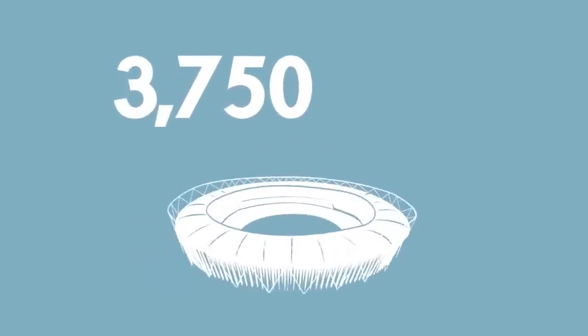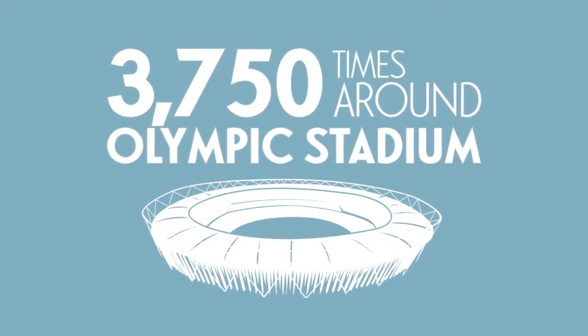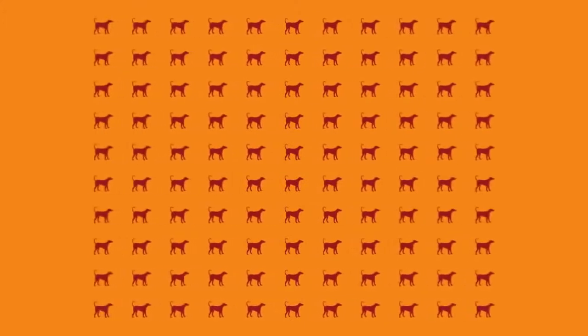In fact, if you laid out all the luggage she's carried side by side, it would stretch 3,750 times around the Olympic Stadium. In addition to her human guests, Queen Mary II has carried over 2,000 dogs, 5 times as many as in Battersea Dogs Home.